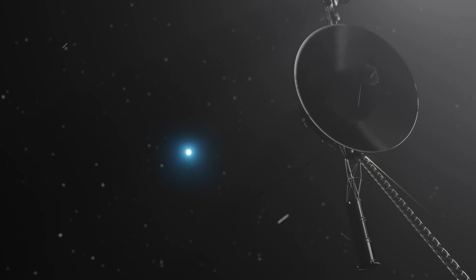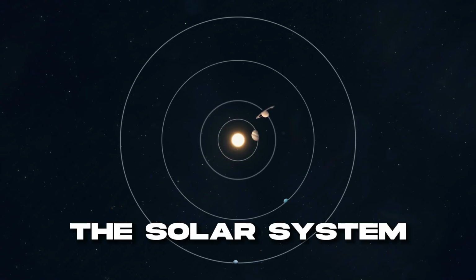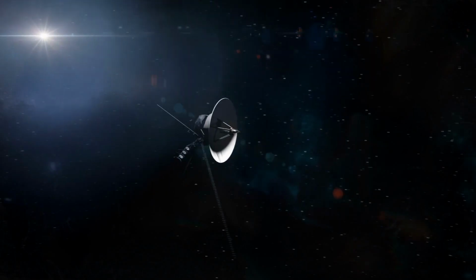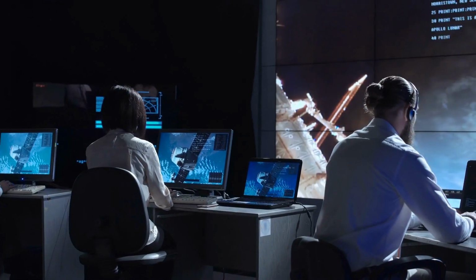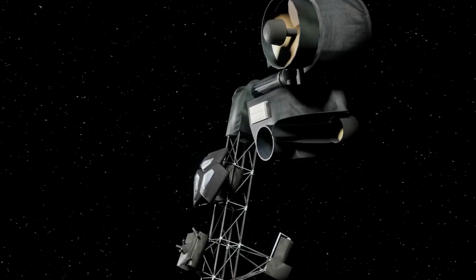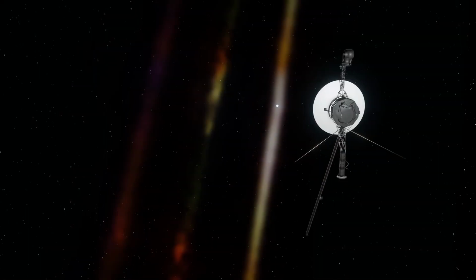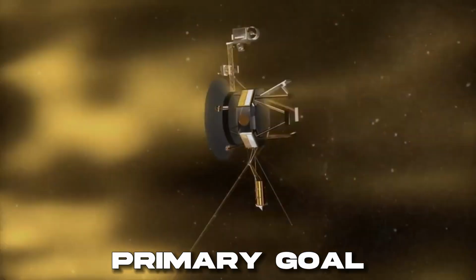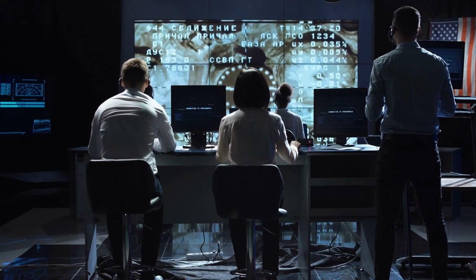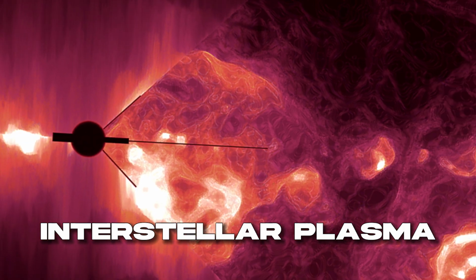The Voyager exceeded anyone's expectations when it traveled well beyond the solar system, and our scientists were eager to push Voyager to its limits. In order to do that, they needed to limit anything that uses the energy of Voyager, including its cameras. By turning off Voyager's cameras, the spacecraft could freely investigate the interstellar medium, which was the new primary goal for the spacecraft. Scientists wanted Voyager to prioritize the instruments that would detect interstellar plasma.